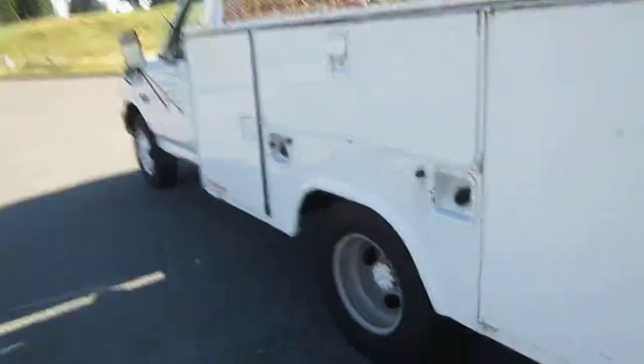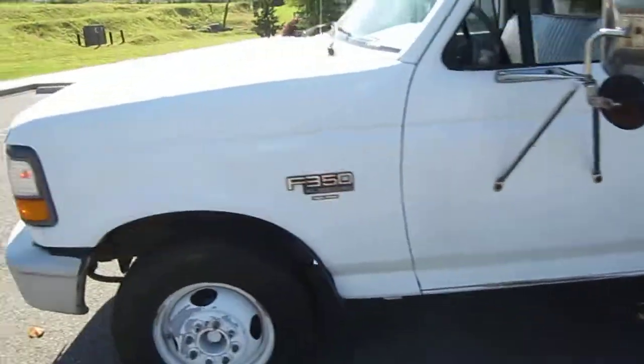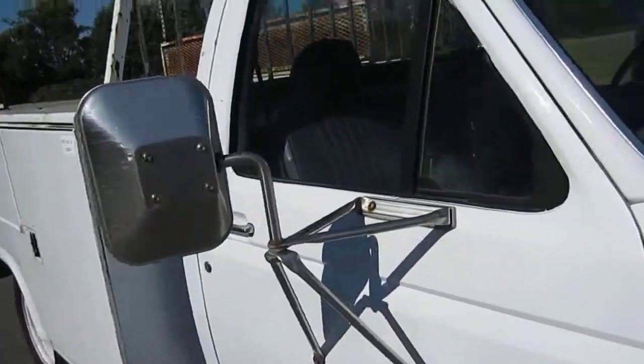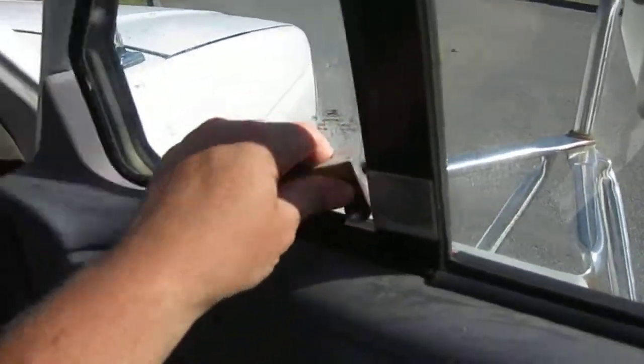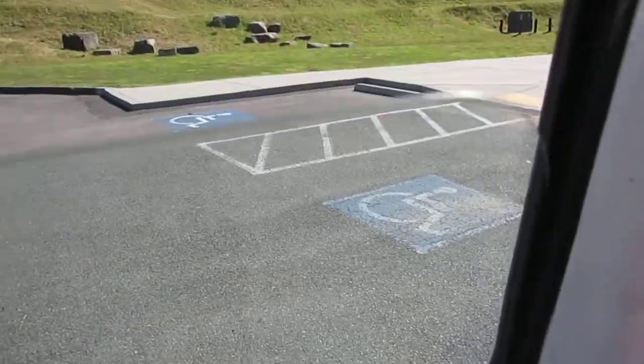So, you know, it may not have been washed as much as it should have been, but the maintenance on this thing was top notch and always up there. The manual windows all roll up nice and easy. The mirrors move nice and easy. These things don't have any whistle sounds, they're still nice and tight. Locks good. Windows roll up and down, no binding issues, just real smooth.